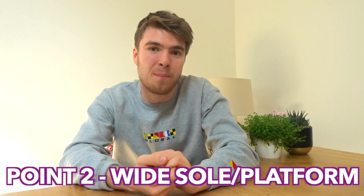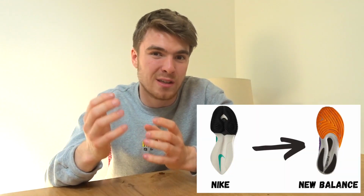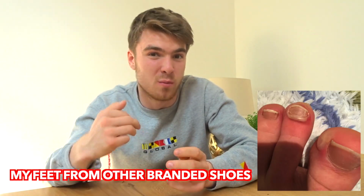My second point is that the platform and the base of the shoe is a lot wider than the typical sort of carbon-plated race shoe, for example, the Nike Alphafly or Vaporfly. And for me, this is a massive plus because it means my foot is way, way, way less prone to getting blisters and sores. In fact, I've not had any problems from a foot perspective in this shoe, and I've run marathons in it.